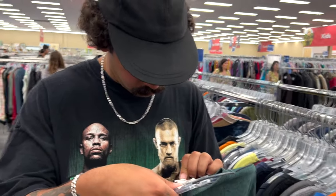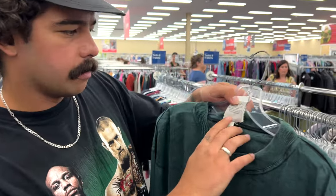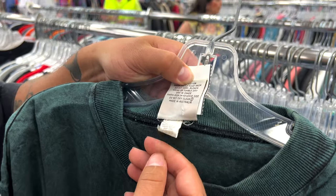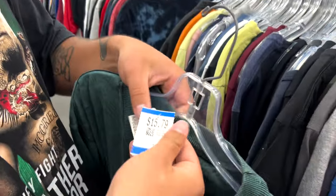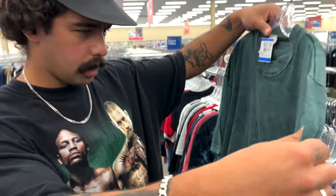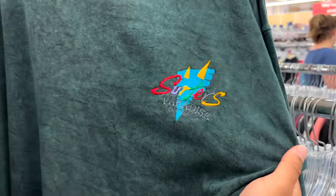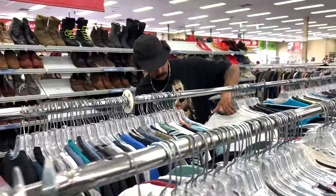Ooh. This could be a cool one. So you can see here it's made in Australia. Not much stuff was made in Australia back then. So it's made in Australia, 100% cotton. Show us the tag. This is an Australian tag. Pretty sick. I like the colours on it. Just a Surfers Paradise tourist tee, especially an Australian one. Maybe that could be a find, we'll put it to the side.